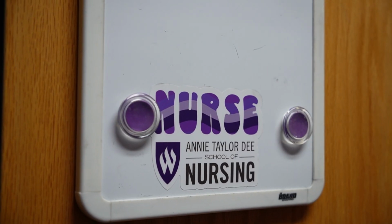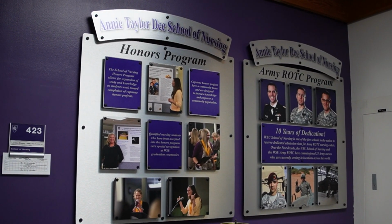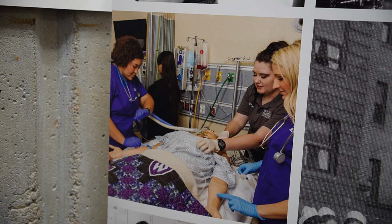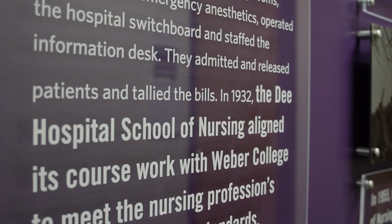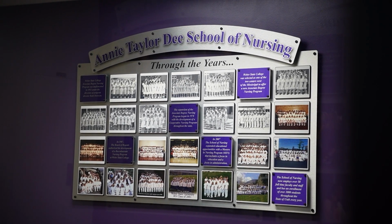For students that are doing an associate's degree, a lot of research has shown that a lot of places are wanting bachelor's prepared nurses. At Weber State, we have a ladder program where we test at our associate degree for the RN license, and then we have an RN to BSN. So students are able to work as an RN after their associate's degree and then complete their bachelor's degree.